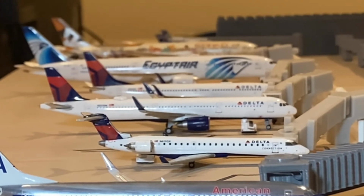Anyway, this Delta 737-900 arrived in from Salt Lake City, which I believe is a newer route, I'm not sure. But anyway, he arrived in from Salt Lake City and will head out to Seattle-Tacoma. The Delta A321 arrived in from Atlanta Hartsfield Jackson and will head back out to Atlanta Hartsfield Jackson. And then we have the Delta Connection CRJ 700 filling in for the CRJ 900. If I have time, I'll try and get the CRJ 900 fixed. Hopefully I have time, but I will hopefully get it fixed soon.